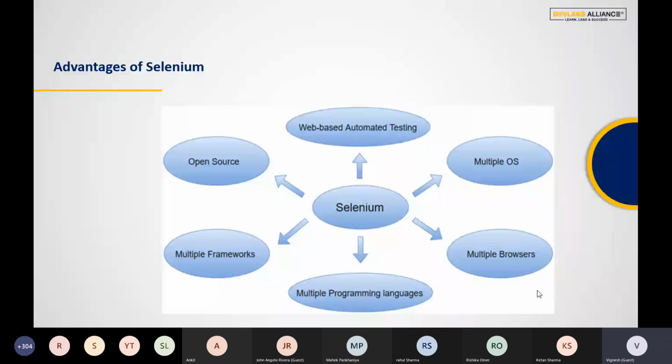Since it's open source, it can support multiple frameworks, so you can customize accordingly. If you want BDD style of writing, you can go with it. If you want TDD style, you can go with it. If you want data driven or keyword driven, you can go with that. Or I don't want any of these, I'm going to customize. I'm going to make a hybrid model with a combination of BDD style with page object model, with a data driven approach and a keyword driven approach. You can do it. Everything is achievable with Selenium.